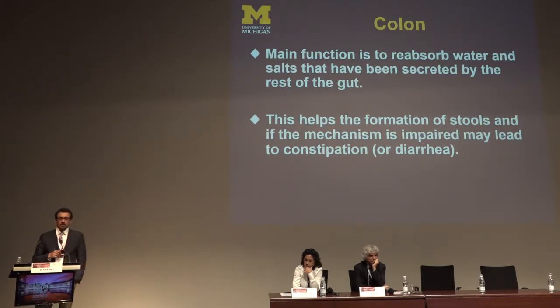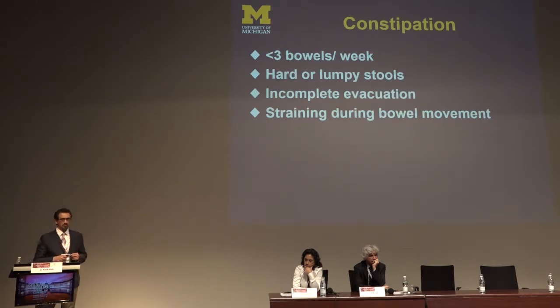Going to the colon or the large bowel, its main function is to absorb water and salt, and this can help in formation of the stool. So people always talk about constipation. What is constipation? This is a medical definition of constipation. The biggest three parts of constipation are less frequent bowel movements with hard or lumpy stool, incomplete evacuation, and you keep on straining. That's a definition of constipation.